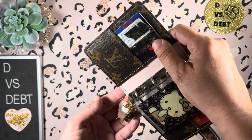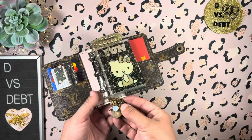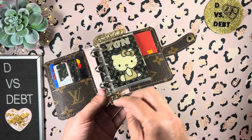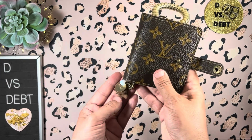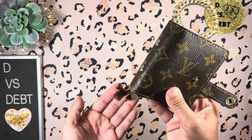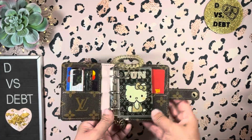On the bottom, I put what I call little truck nuts. This is actually what we used to hang off of my original D-Buck binder. And then I just added a little brown kind of floral fabric thing because it matches Louis, you know, the brown color. I just like the dangly sound as I'm walking and it's jingle jangling. I just love that for whatever reason.